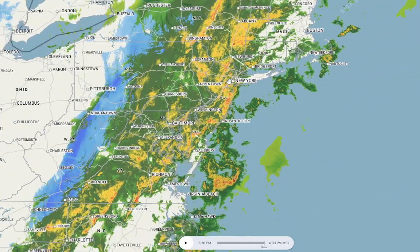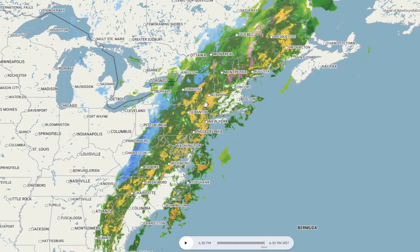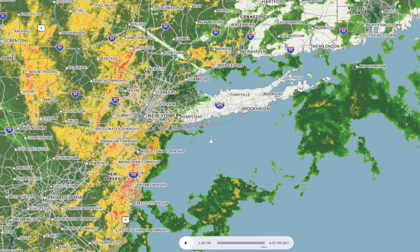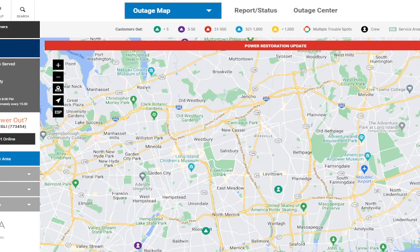You can see this stretches all the way down. You can see that tropical moisture. This is like an atmospheric river event, similar to what they've been dealing with in California. They dealt with it last year, and they're dealing with it again this year to some extent as well. This is what we're seeing more and more of due to climate change, of course. Power outages, only 351 on Long Island. Not really much to show you here.